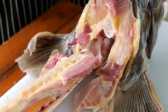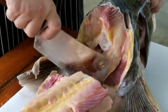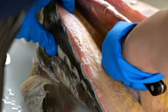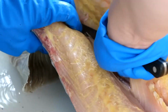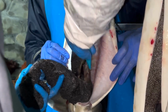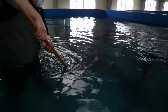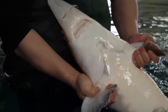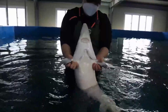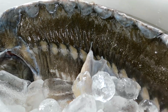The process of extracting and processing sturgeon caviar is a complex and delicate process that requires attention to detail and adherence to high-quality standards. Let's take a closer look at this process. Extraction. To begin with, sturgeon caviar is extracted through surgical extraction. This is done in a way that minimizes injury to the fish and ensures high-quality caviar. Once the caviar is extracted, it is transferred to special containers for processing.